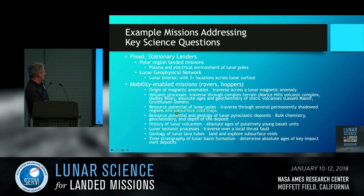So these other things are things that we've already talked about, and Brett presented very nicely for the SCAM report. Basically, bulk chemistry, the geology of lunar pyroclastic deposits, whether these are resource potential or not, almost certainly they are. History of lunar volcanism, absolute ages of basalt units, tectonic processes. We could take traverses over thrust faults and understand what's going on in the subsurface and better understand the shrinking of the moon. Lava tubes, just to give Junichi-san a little bit of time here.